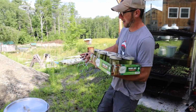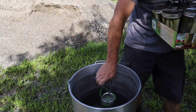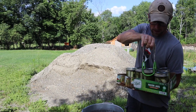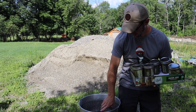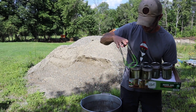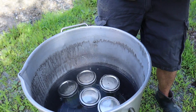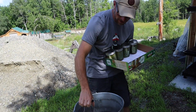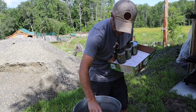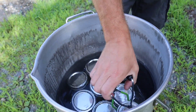So we have our water up to temperature. We're gonna put our jars in. We're gonna give it a hot water bath. We're gonna process these jars in a hot water bath for 10 minutes. You wanna make sure your water is 1 to 2 inches above your jars. By the time we get all of our jars in, it will be. It's one of the things you got to remember when you fill in your pot. You don't want to overfill it, because when you submerge all your jars in, it rises the water up. That is perfect. And you don't want your cans sitting right on the bottom of your pot. You want them lifted up.